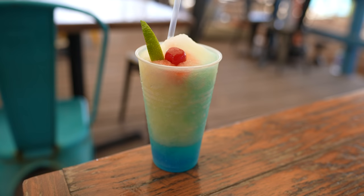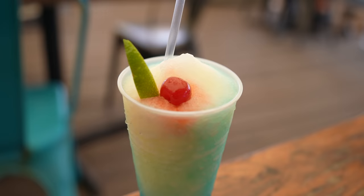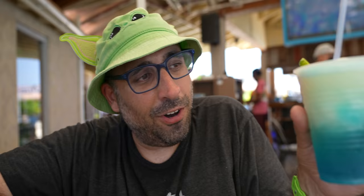I wanted a frozen drink, and I got the Berry Breezy. This is raspberry vodka, blueberry vodka, and fresh squeezed lemonade. I know that this isn't a local specialty, but I wanted something that would cool me off. And it looks cool. It looks like they actually took some frozen lemonade and the berry drink, mixed it together here.